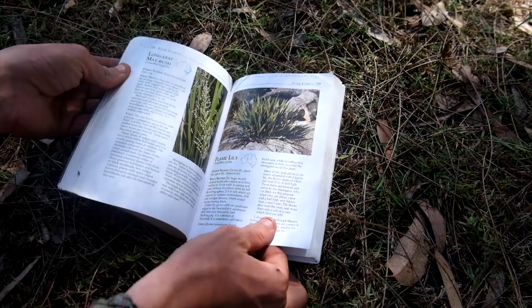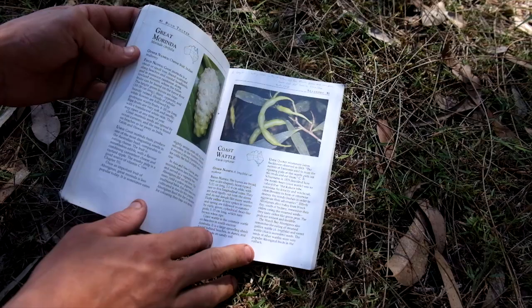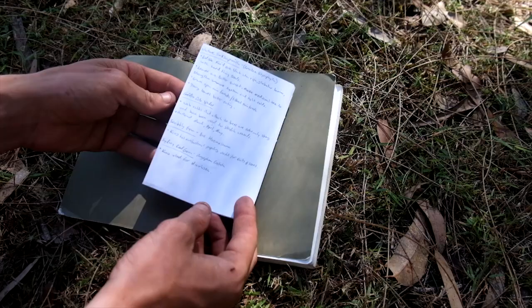Really useful book. And I've also just written little bits of extra information that I might have come across on the internet. So obviously it doesn't contain all the knowledge, but it contains a hell of a lot. But yeah, you might find different things. So I just write them down, or I've even got a piece of paper where I write up different plants that I've read up about.